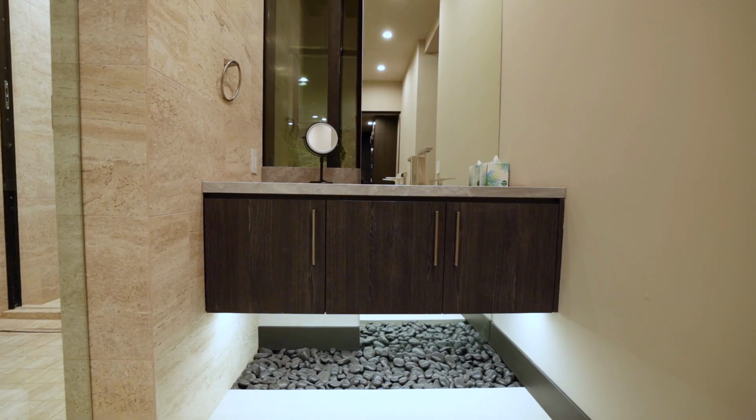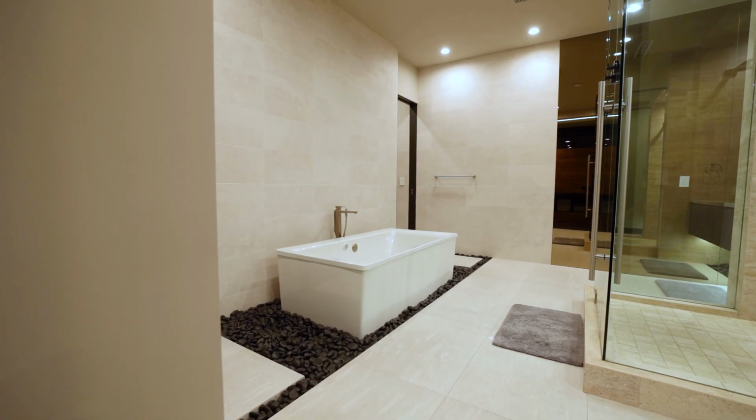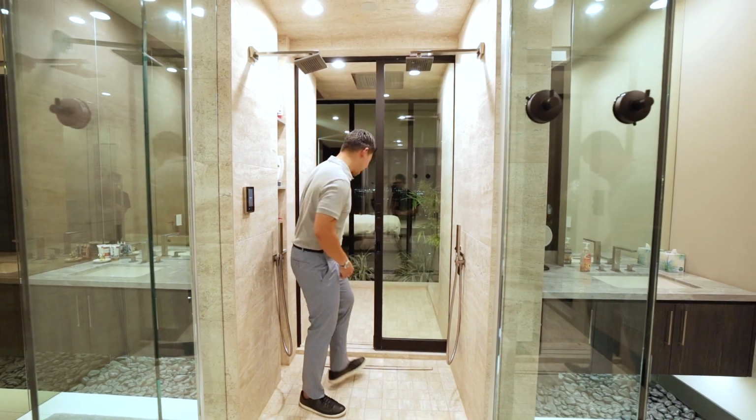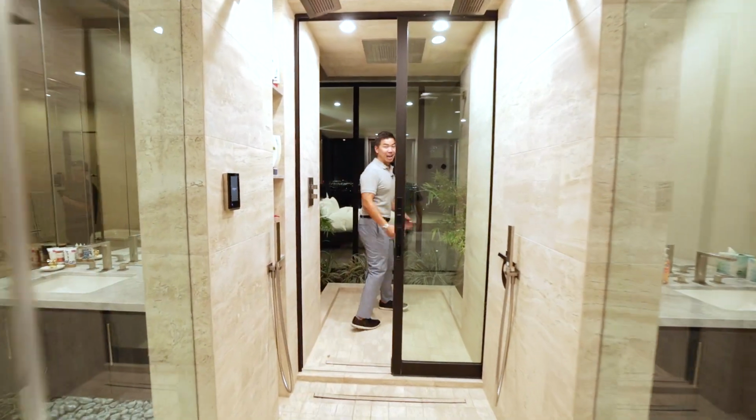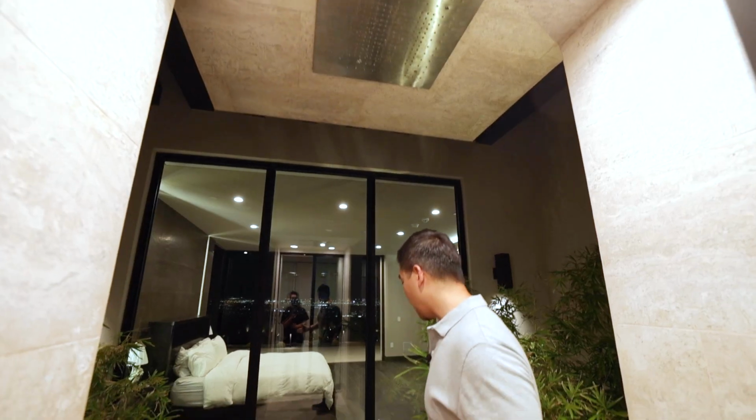So you got dual sink, walk-in shower, but the coolest thing about this shower, guys, come on, let me show you. Indoor shower, not that cool. Outdoor shower, now we're talking. Look at that shower head. My God, I would shower here all day.